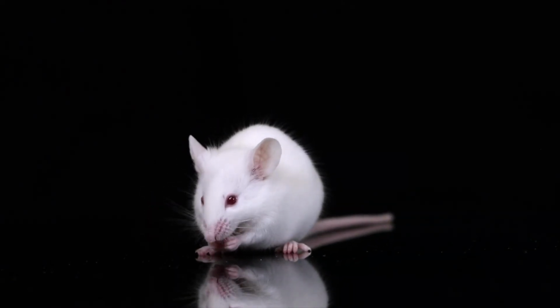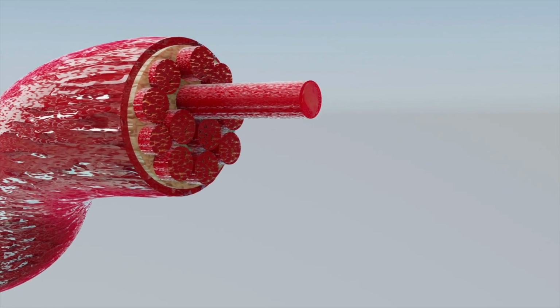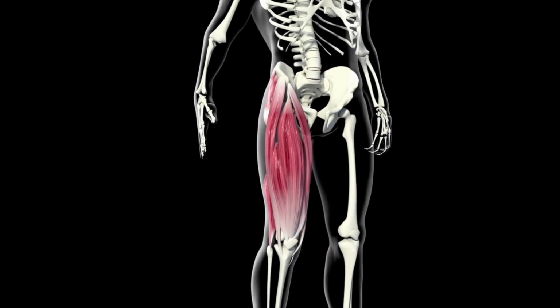Studies in animals show that taking vitamin D is protective against oxidative damage in muscle mitochondria. So remember, mitochondria play a vital role in muscle regeneration. So this would suggest that the antioxidant capacity of vitamin D may be essential for muscle growth and protection.